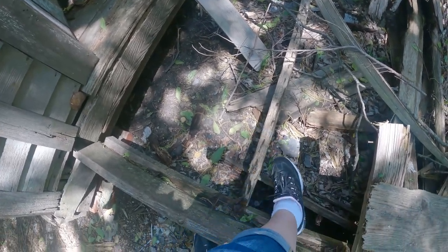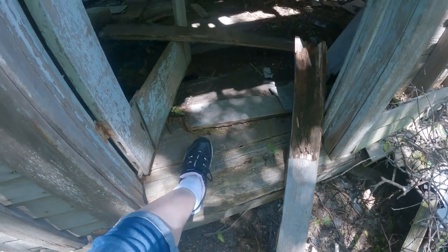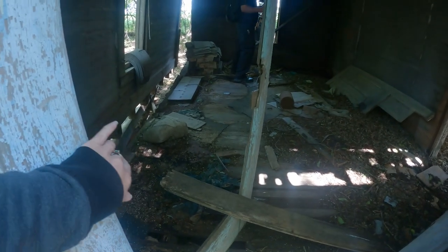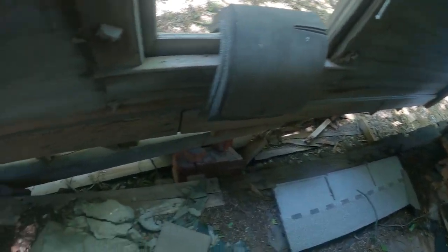All right, watch your step. Look at the wall. They screwed the wall. That looks like a concrete pillow right there. Be very careful though. Floor is soft. Wow, the wall is coming apart. Definitely not structurally sound.